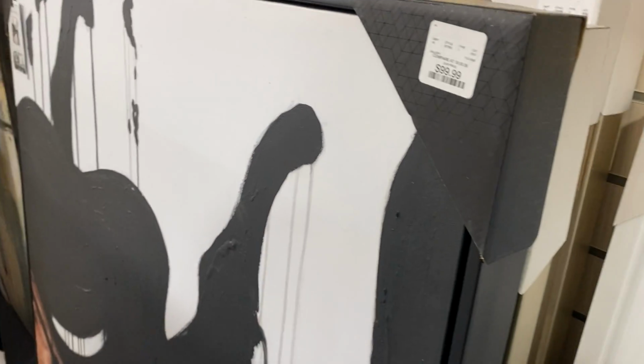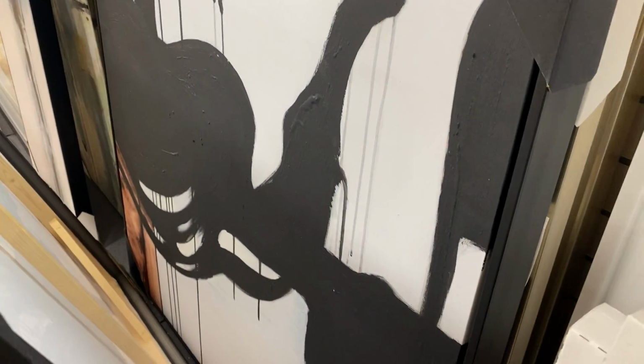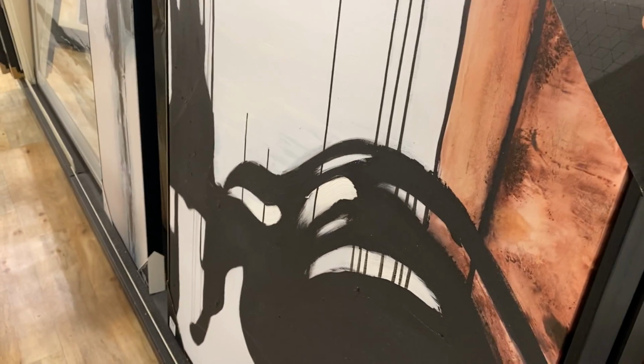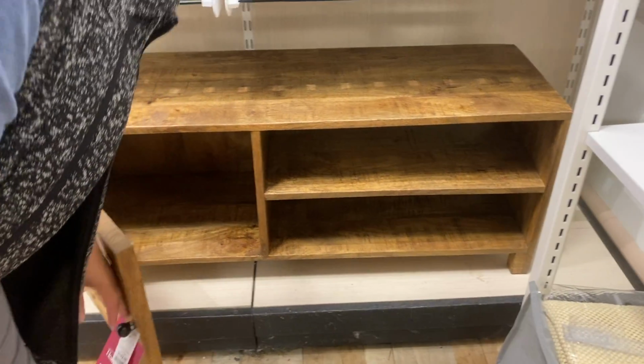I'm also cackling at the fact that I said, let me give this painting a moment of silence, and then I just talked more. That's so on brand for me. That is so on brand.